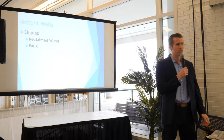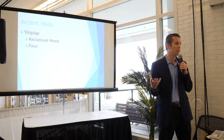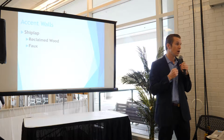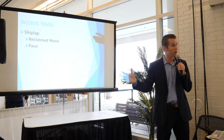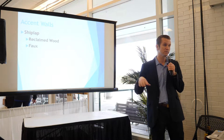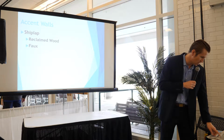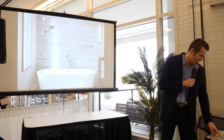And accent walls are really popular. This can take a very simple room and just make it beautiful. Just with the shiplap, they have the reclaimed wood, of course, that can become very expensive. So they have faux accent walls that you can do. Here's an example of it in a bathroom.